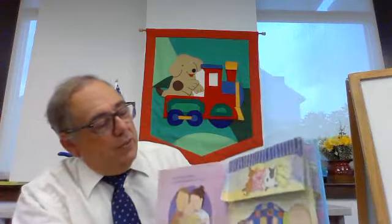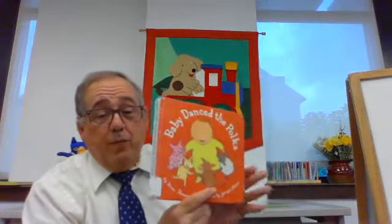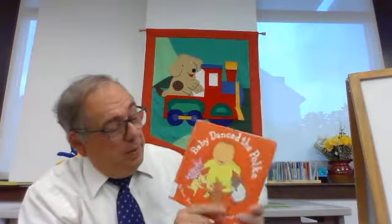So that's the end of that story. That is Baby Dance the Polka. That was brought to us by Karen Beaumont. Pictures by Jenny Plakas and published by Dial Books for young readers. Baby Dance the Polka.